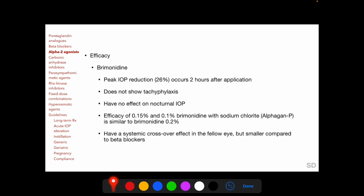Efficacy of 0.15% and 0.1% brimonidine with sodium chloride, which is a safer preservative than benzalkonium chloride, is similar to brimonidine 0.2% with benzalkonium chloride. Brimonidine also has a systemic crossover effect in the fellow eye, but the effect is small compared to beta blockers.